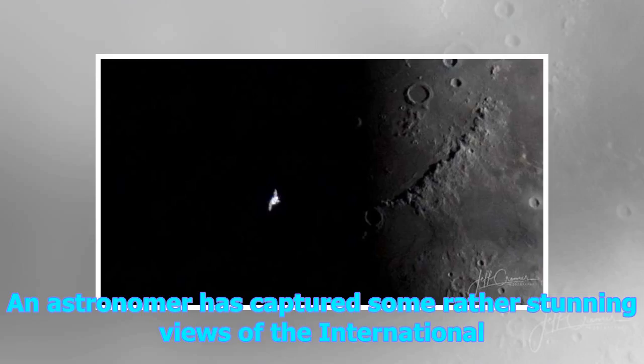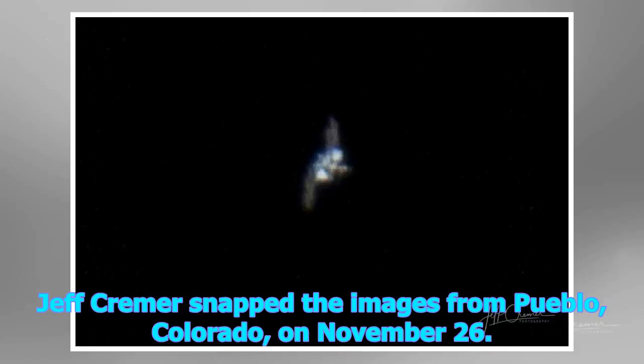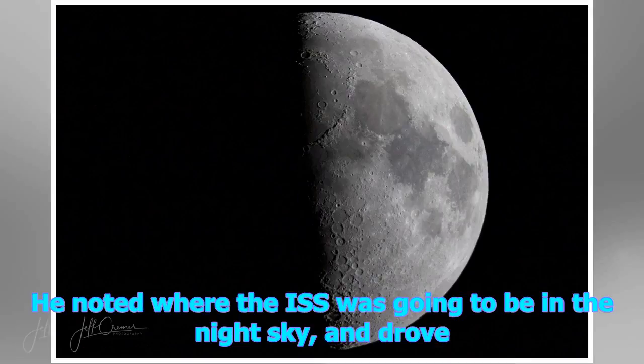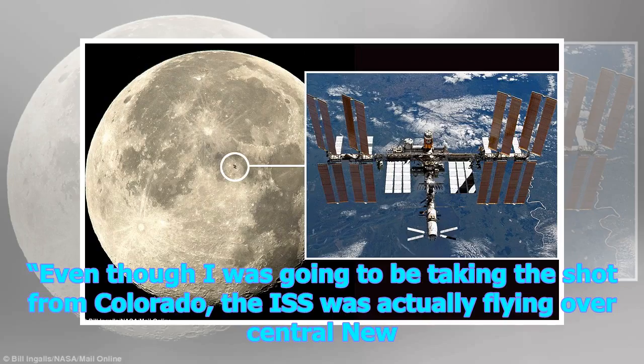An astronomer has captured some rather stunning views of the International Space Station, ISS, passing in front of the Moon. Jeff Creamer snapped the images from Pueblo, Colorado, on November 26. He noted where the ISS was going to be in the night sky, and drove out to the prairie to set up his equipment and take the shots.